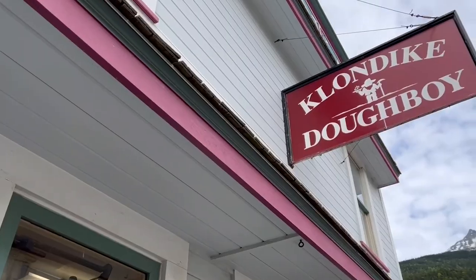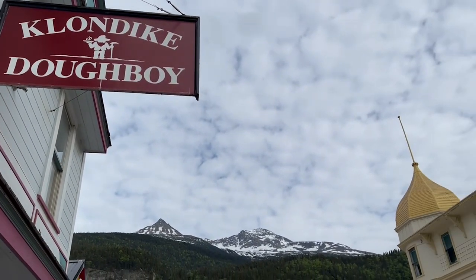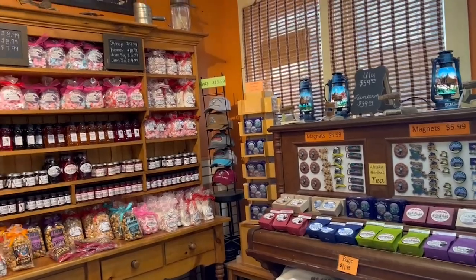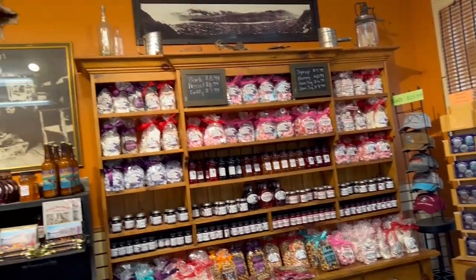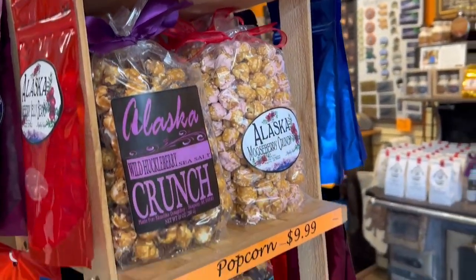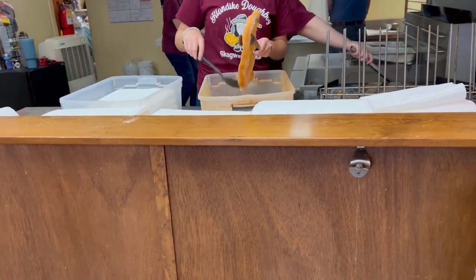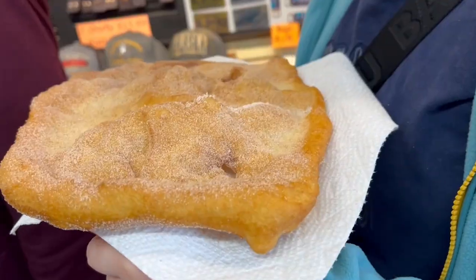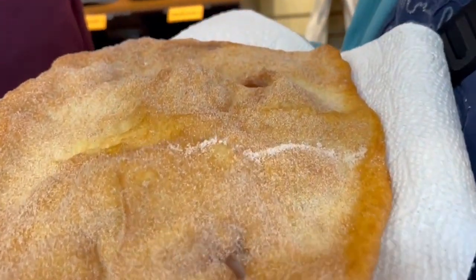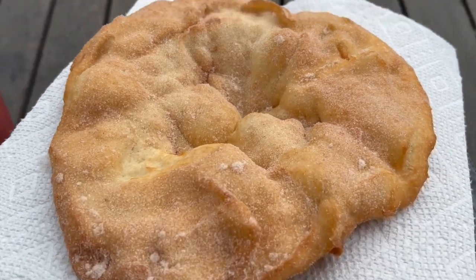Then we headed over to Klondike Doughboy. This shop is super cute and has all kinds of snacks. But the real reason that people come here is for the Alaskan fry bread. A lot like an elephant ear, this is sweet, fried, flaky, and delicious. And huge. We paid $7 each, but you could easily share this.